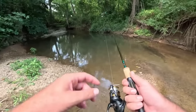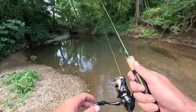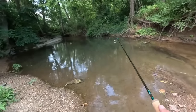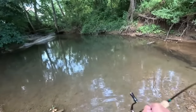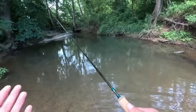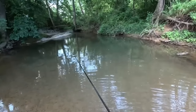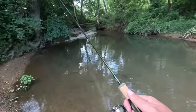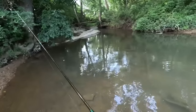I'm using 4-pound mono and a 6-foot ultralight TFO rod, with a 1000 size Shimano Sahara reel. Oh, missed it, come on. I have jumped this reel around on several different rods because I really like it for an ultralight reel. It feels great, especially with that 4-pound line. Sometimes I'll put it on a light rod, sometimes ultralight. I've got several ultralights, so I go back and forth. I'm excited to fish this creek, and we're gonna see if we can do it without cutting anything out. We'll see what all we come across.